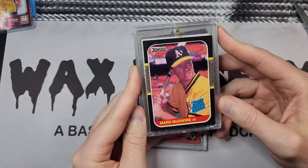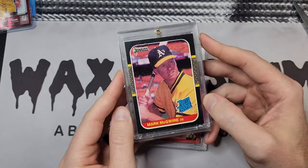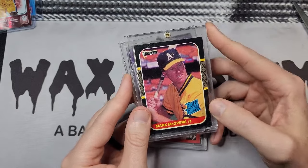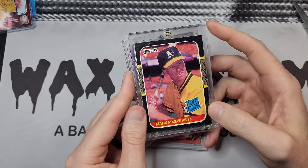So this Mark McGwire here, it's a 1978 Donruss. Of course, he's got the '85 USA card, so it's not, even though it says it's a rated rookie, well, it's complicated. You guys know that.